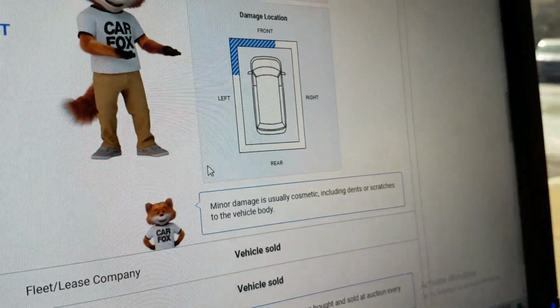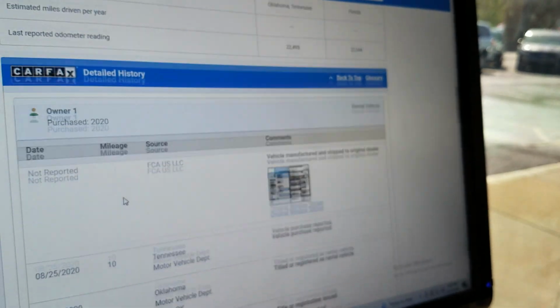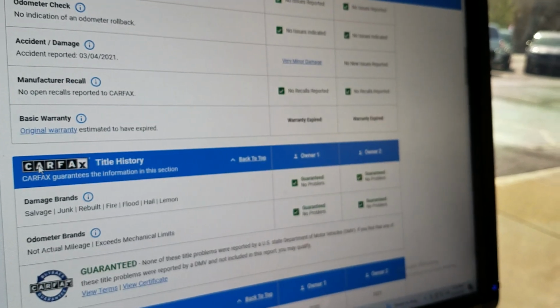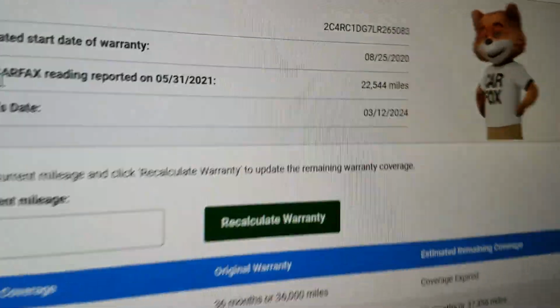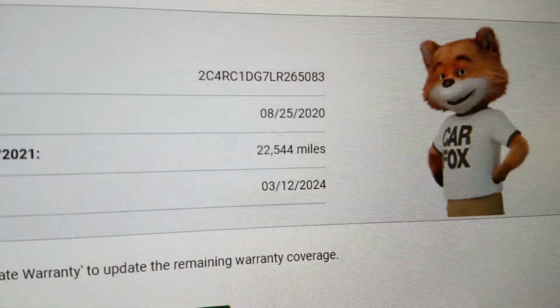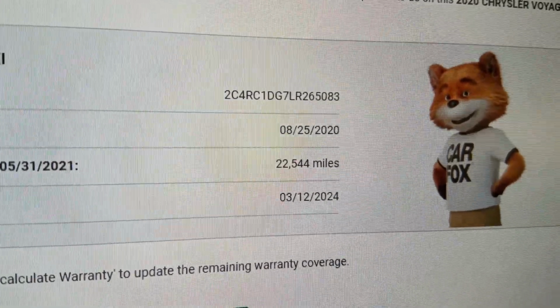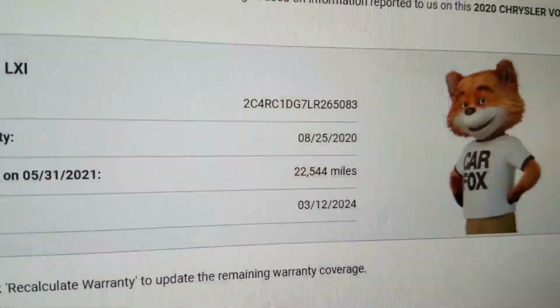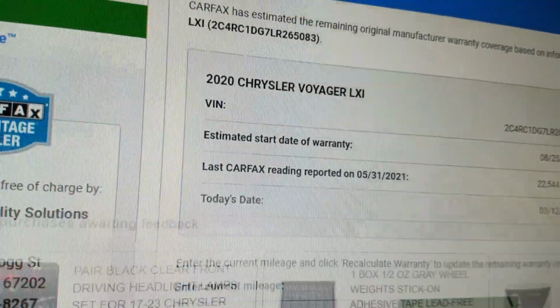Look, I'm not opposed to buying a vehicle that's had a bumper painted, had a little fender bender. I will not buy airbag blown. I will not buy floods. I will not buy frame damage for the most part. So that's why I show you the Carfax, so you know what you're getting. And also, Carfax shows this vehicle went into service August 25th of 2020. So it meets the specs to be under the full powertrain warranty from Chrysler until August 25th, 2025, or 60,000 miles, whichever comes first.